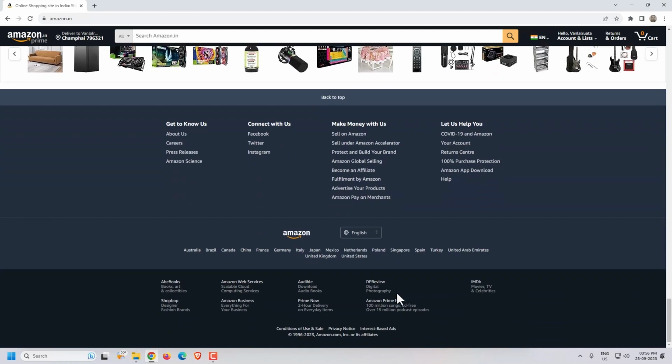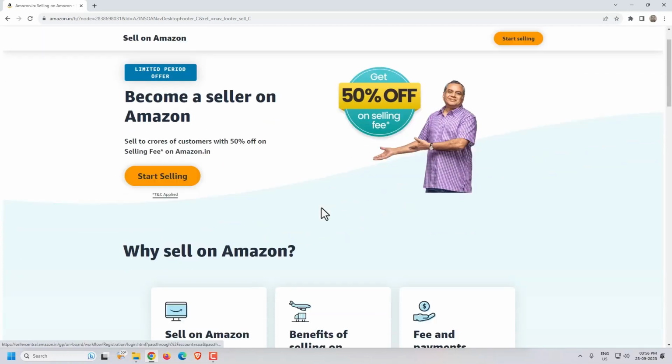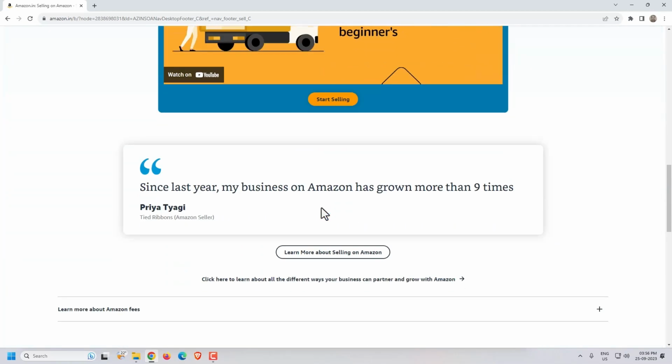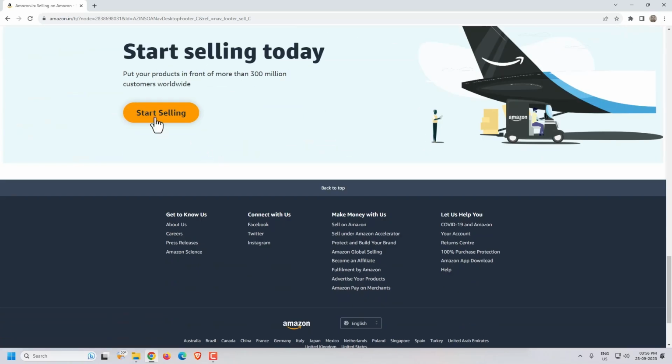You'll be directed to a new page where you need to click on Start Selling. This will lead to the seller account registration page. Here, you can choose between 2 types of accounts, individual or business. If you're just starting out and plan to sell less than 40 items a month, the individual account is for you. For those intending to sell more, the business account, though it has a monthly fee, is the better choice.